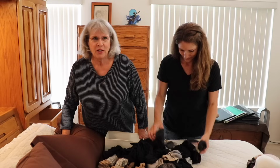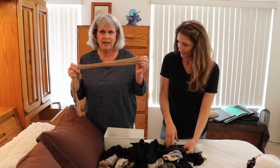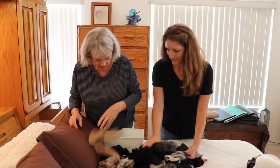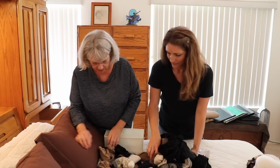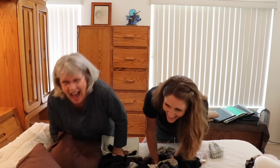They're just hard to get rid of because maybe you spent a lot of money, someone gave it to you, that is important to you. And just asking that question of, when is the last time I wore this? And then, am I ever going to wear it again? Those questions really help when you're trying to downsize and declutter your wardrobe.